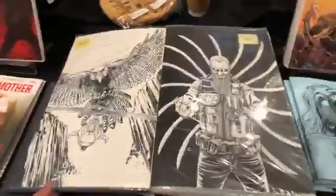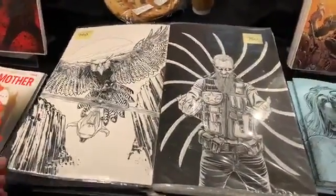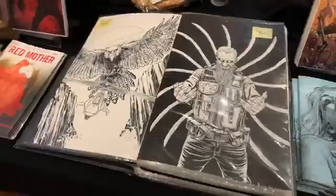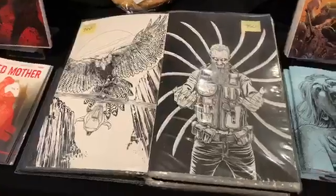In a little bit, I think I'm going to go through some of my original art and just give you a peek at some of that. We're going to take a look at that in a little bit. I'll show you a little bit more stuff, though.